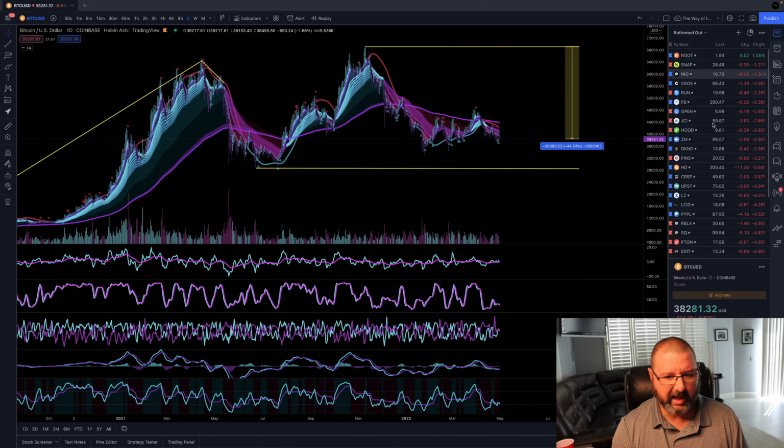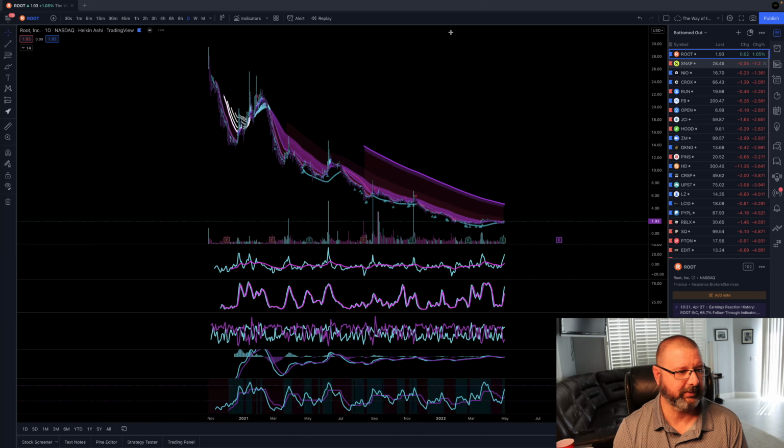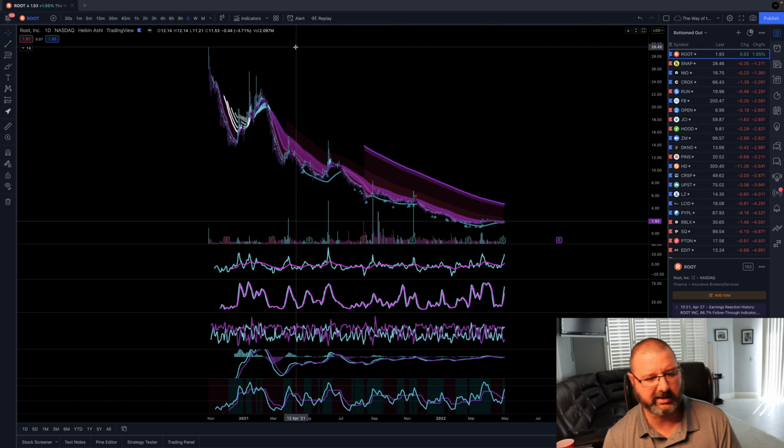So I put together this list here, and if you notice, just about everything is red in the list. And I have them color-coded different, but they are close to bottoms from what I can tell technically. So just looking at the daily, we'll start here with Root. Okay. Now, Root had an all-time high of $29.49, and it's currently at $1.93. Okay, we're talking about a 1,500% loss, okay? So at some point, this thing has been living in phase 4 since the beginning.